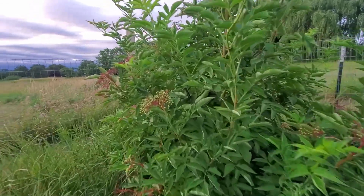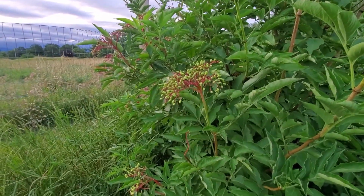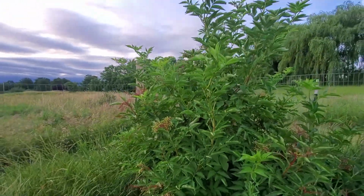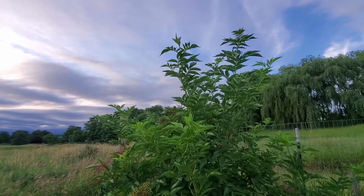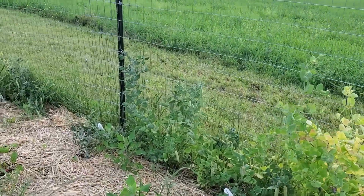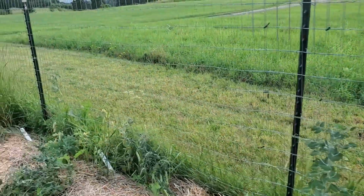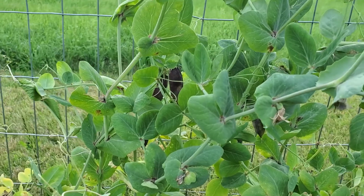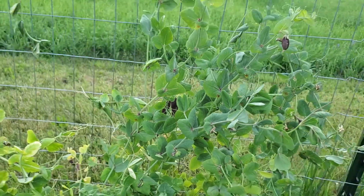My elder is the star of the garden. It's growing fabulously again this year. I have to keep an eye on the berries because they'll be ready to harvest soon. On the back fence behind where my asparagus is, I do have a couple varieties of shelling peas growing. I have gotten one harvest from them so far.